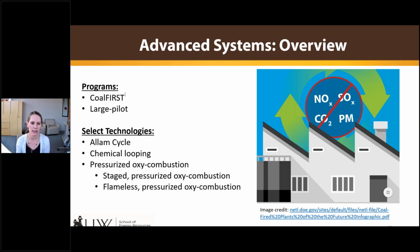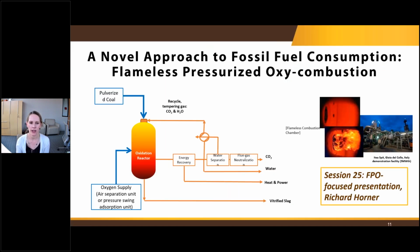And if we move to the next slide, I'll really briefly talk about one that we're working on here at the University of Wyoming. It's the flameless pressurized oxy-combustion power plant, and it's a new combustion technology. And you could do some retrofit, so you could place these at existing coal-fired power plant sites or natural gas sites to take advantage of coal preparation, turbines, electrical equipment, and more. It's a uniquely integrated combustion and carbon capture solution, which we believe will reduce overall costs.